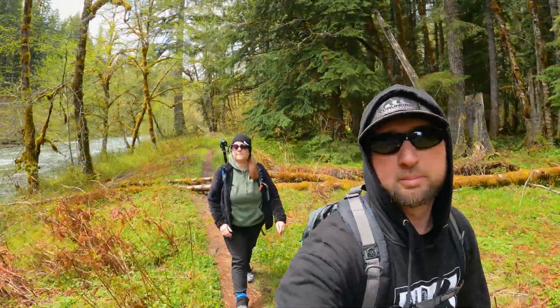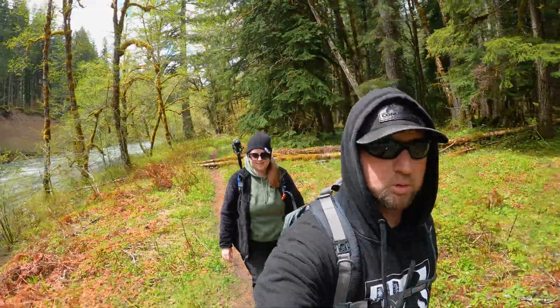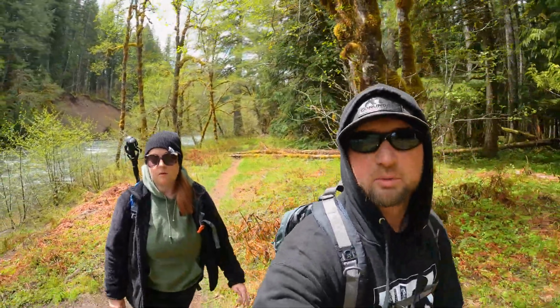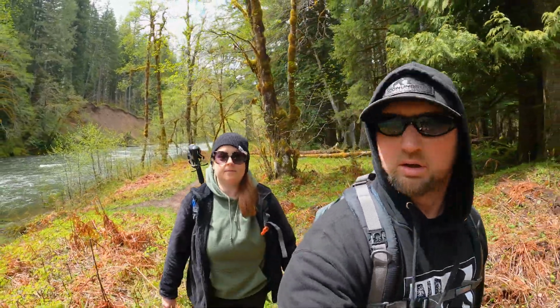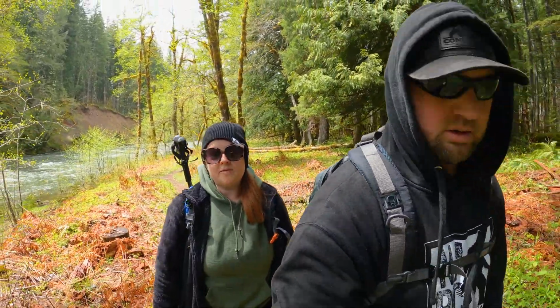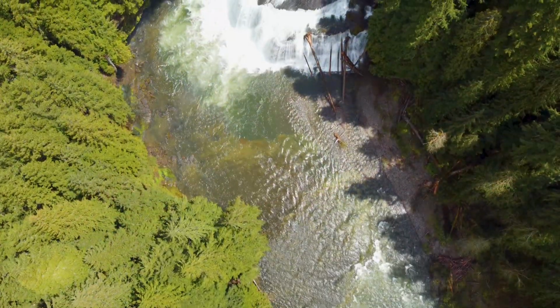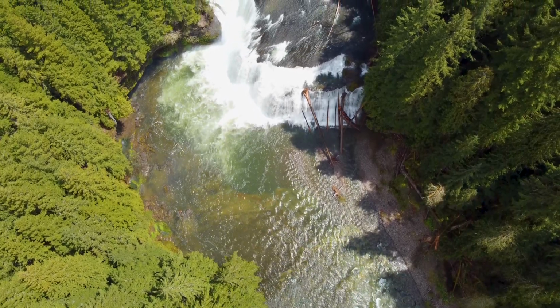We are approaching our first waterfall, the Lower Lewis River Falls. Probably the most popular one you always see on Instagram. It is 43 feet high, 200 feet across. It's not very high, but it's massive across. The water just rages through here.